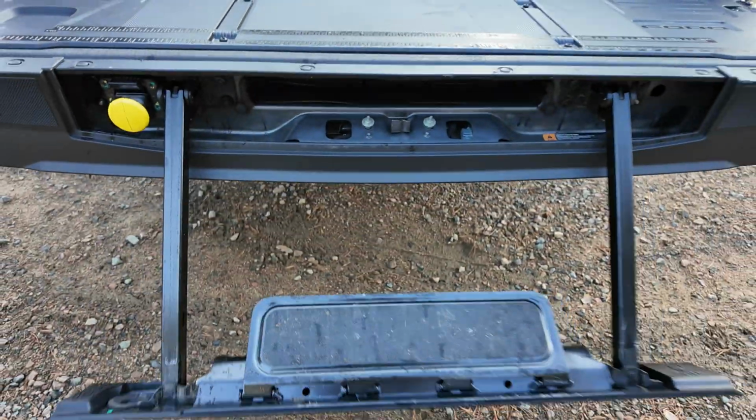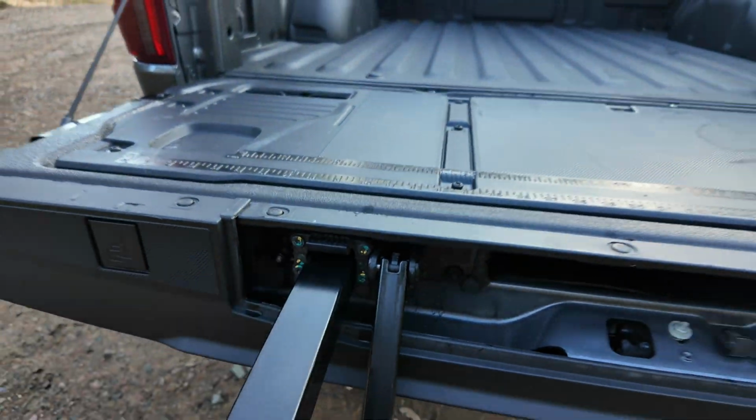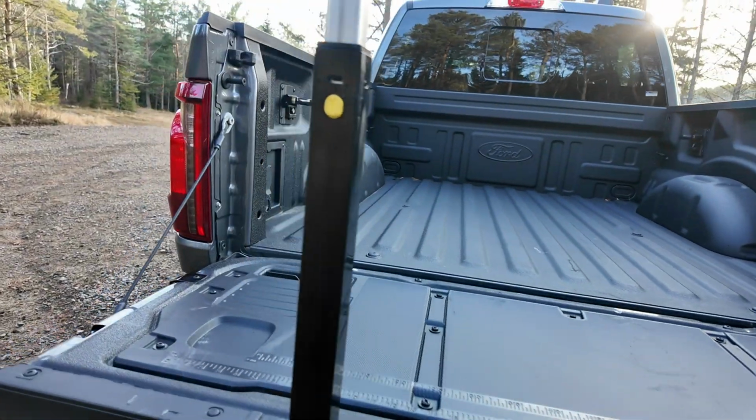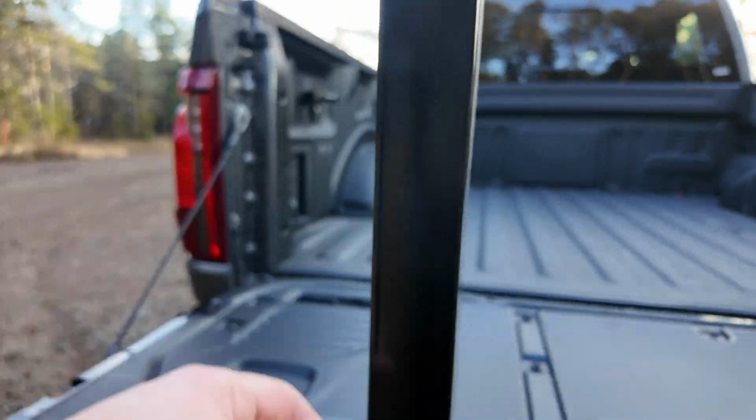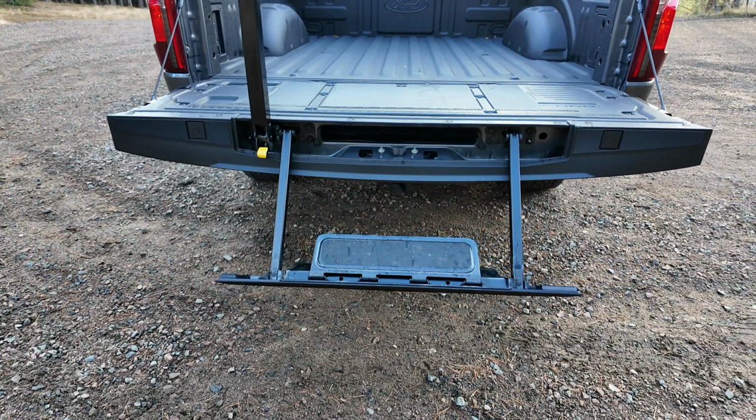We got a ladder, a little step, as well as a handguard, lock 1, lock 2. So these and these, you want to make sure they're both locked in before you step into this.